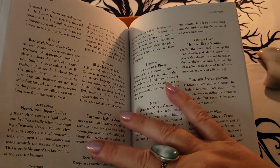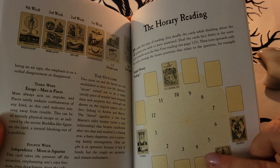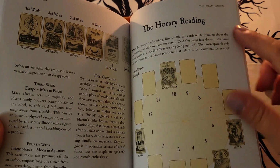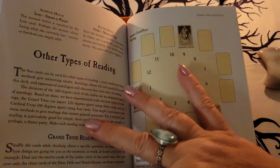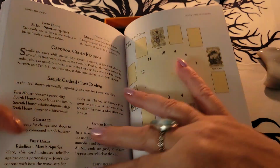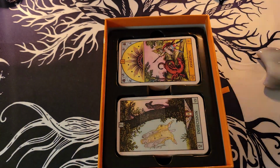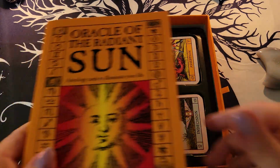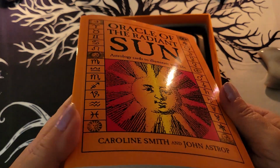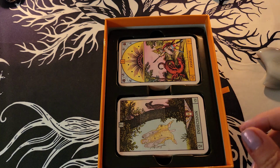Sample readings in there, so you can see how that's done. Horary reading, good Lord, I just can't say that. That's a different kind of spread, but it's got the samples in there for you. And we've got some other types of readings, so it should be interesting to work through that. Anyway, that's enough of that book, and it's actually got this nice gloss on the outside of it. So very nice.